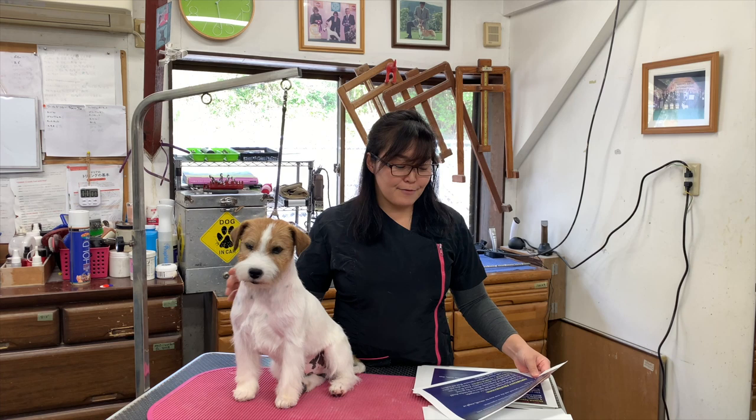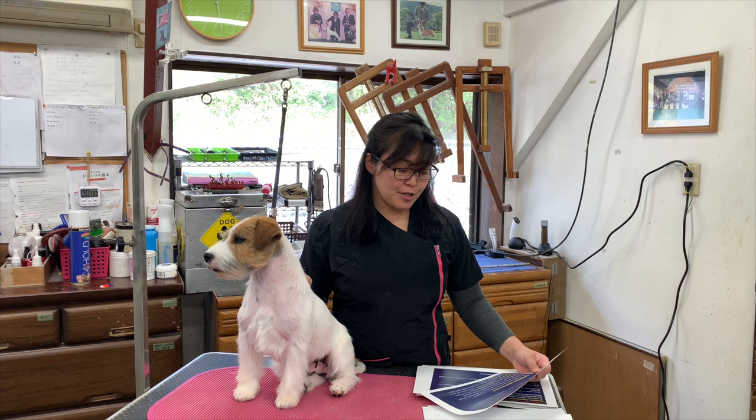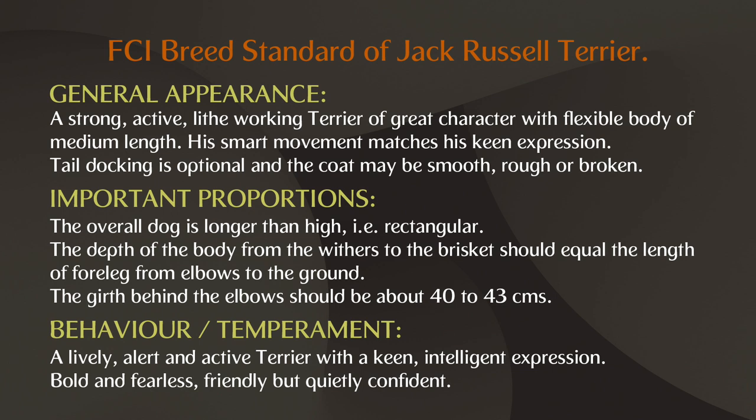The FCI breed standard of the Jack Russell Terrier. General appearance: a strong, active, lithe working terrier of great character with a flexible body of medium length. His smart movement matches his keen expression. Tail docking is optional and the coat may be smooth, rough or broken.